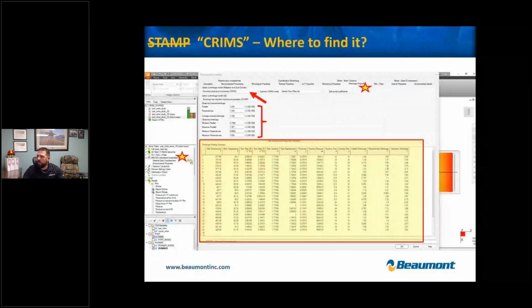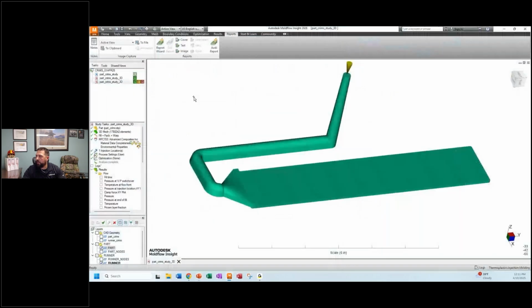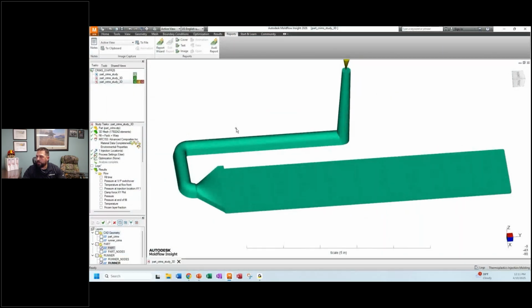So at this point, let's go ahead and take a pause from the PowerPoint because I know that can get boring and cumbersome at times. And let's take a look at the Moldflow analysis.